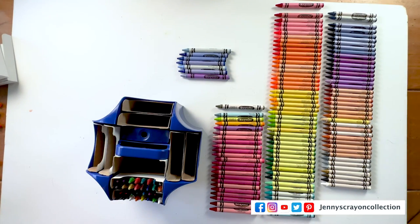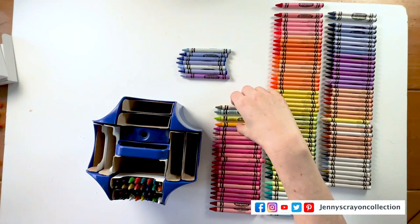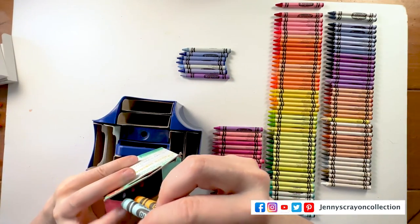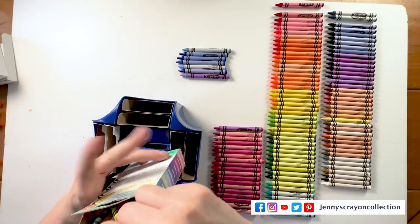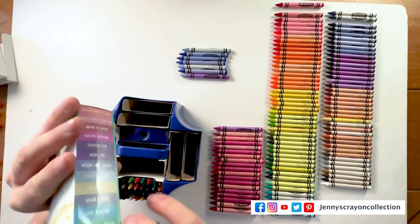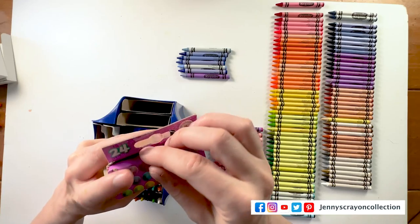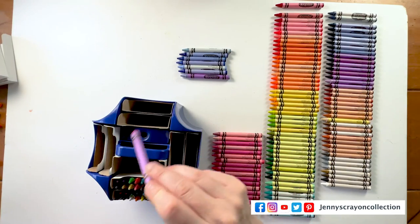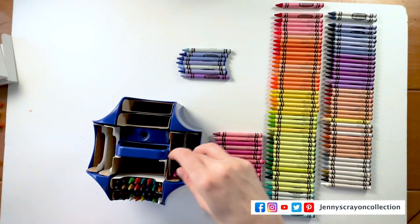Okay, so these ones I like to go in a circle. These are actually our Colors of Kindness crayons. I'm just going to stick them back in the box because they weren't really arranged. They were maybe, but I don't want to rearrange them right now. You just get lazy sometimes. So we are going to start here. We're going to go in a circular order for these.